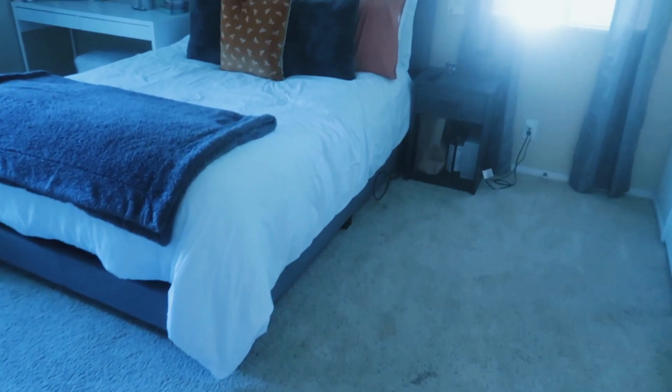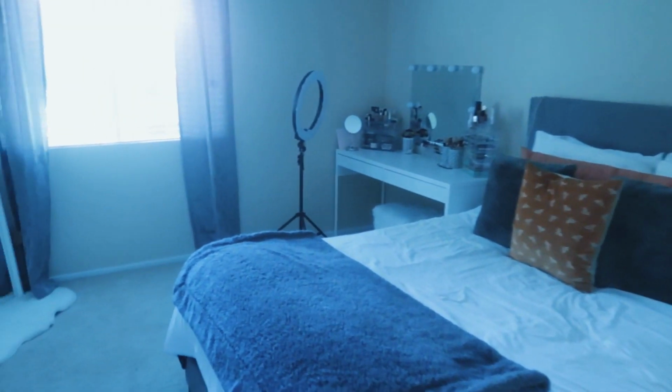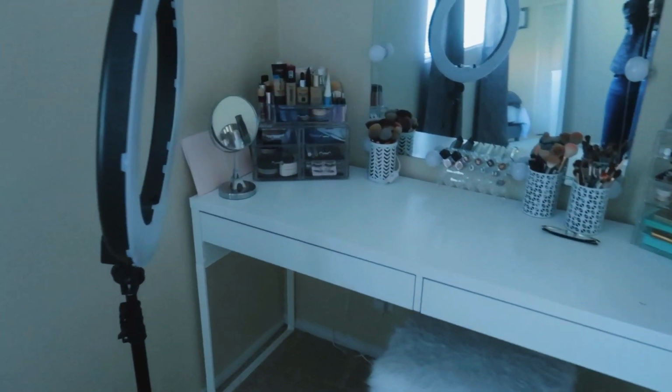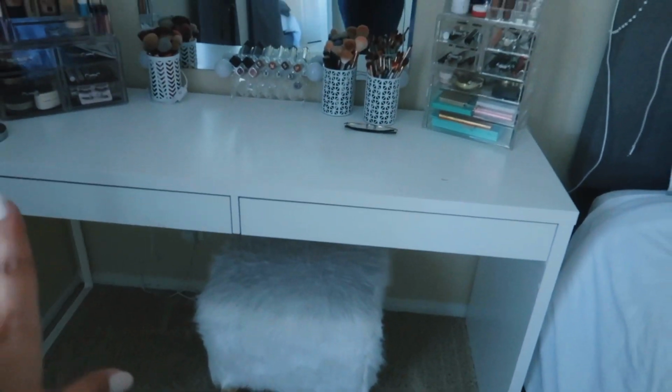So right next to the restroom, we have our bedroom. And our bedroom is honestly humongous. Here's an overview of it. So I have my ring light on the side whenever I'm doing videos or my makeup, and I have my vanity set up.